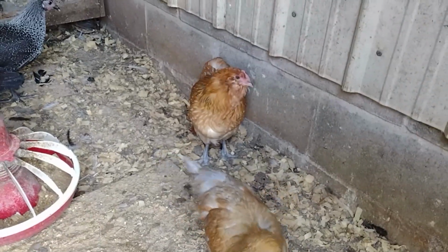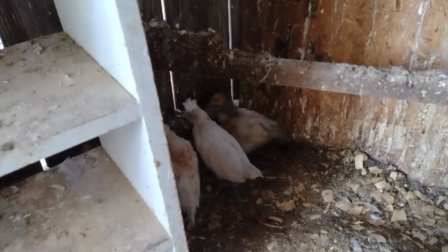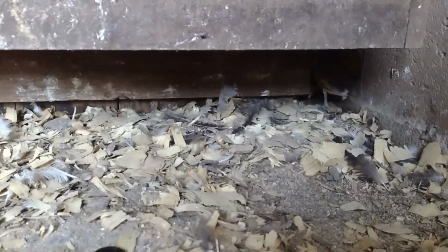Look at that one. She's so cute. Oh, the babies are hiding under there. Here's more babies. Those are Appenzeller babies right there. See them? I just brought these guys out today. And then you can see down here. Well, maybe you can. There you go.